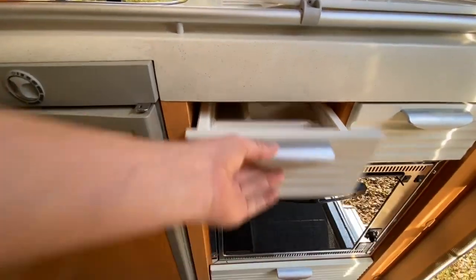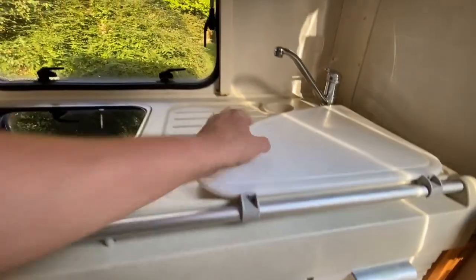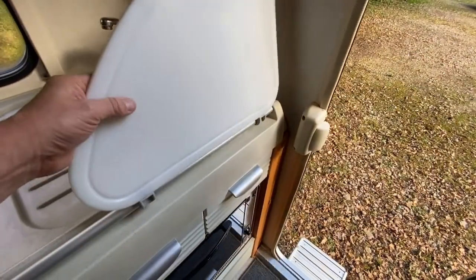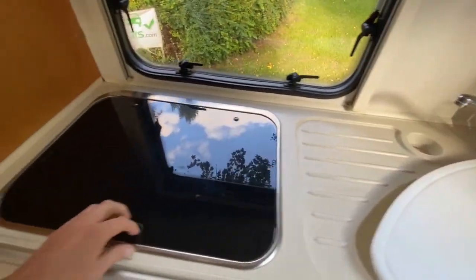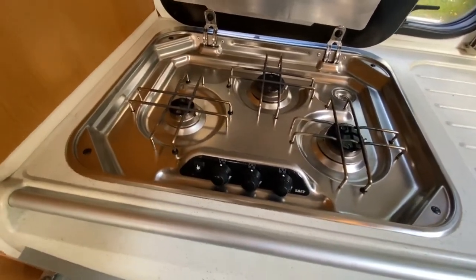Drawers for your cutlery. All your gas controls are in there. So you've got a wind down station. Obviously that will unclip and you can turn it around and put it back on the other way. You've got a sink with hot and cold water. Hob. You've got a 3-ring hob and all your circs on there.